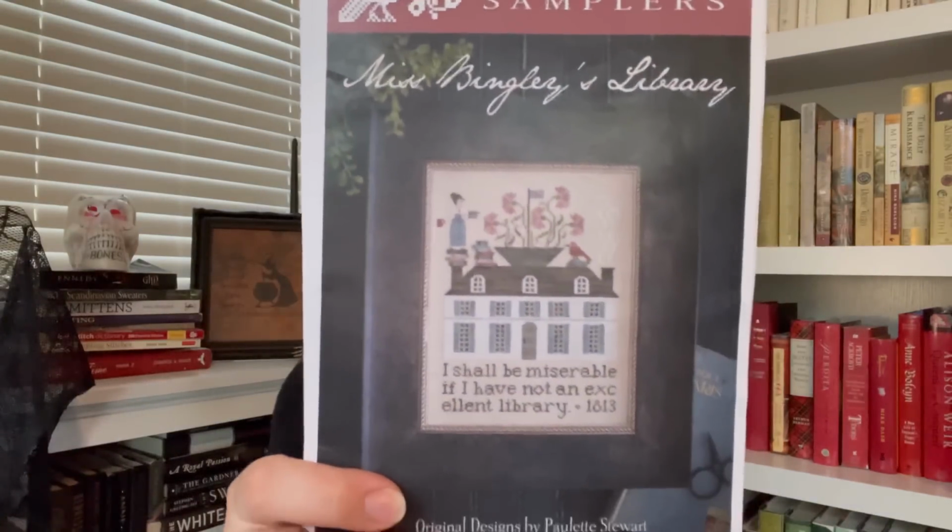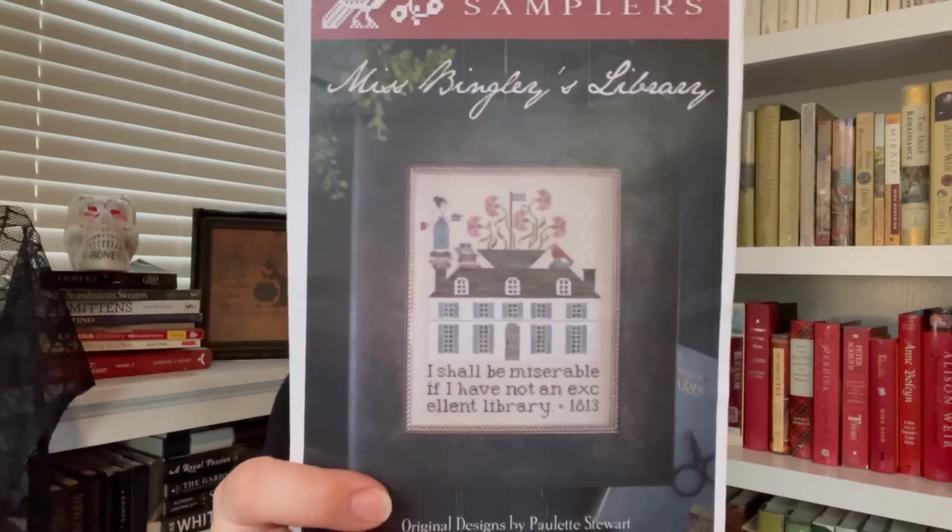And the first one is Miss Bingley's Library. I'm stitching this on a 36 count Winter Moon 1/2, with the called for Classic Colorworks and Weeks Dye Works. Here's the pattern. I really like this one, and this is the one that I got the least amount of progress on. I think the reason is I got a bit discouraged. So I went in and decided to just completely finish up the roof. And I did just that.